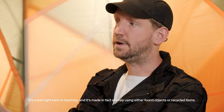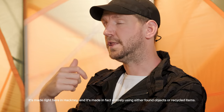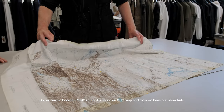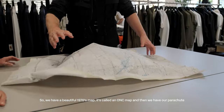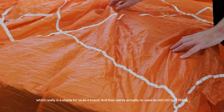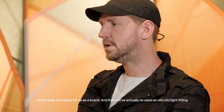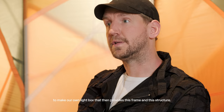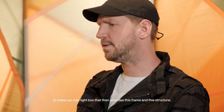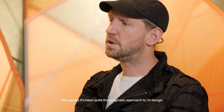It's made right here in Hackney, and it's made, in fact, entirely using either found objects or recycled items. So we have a beautiful 1970s map. It's called an ONC map. And then we have our parachute, which really is a staple for us as a brand. And then we've actually reused an old LED light fitting to make our own light box that then provides this frame and this structure. And I guess it's been quite a pragmatic approach to design.